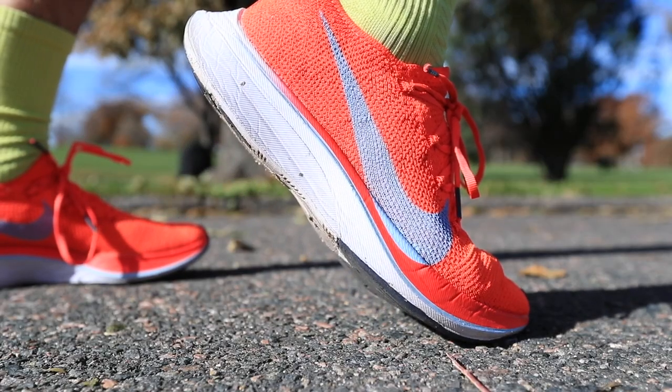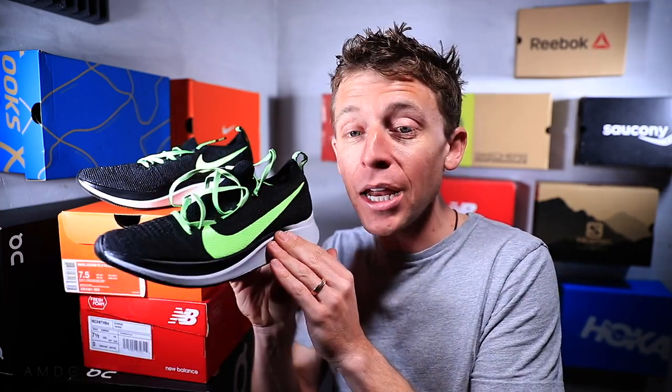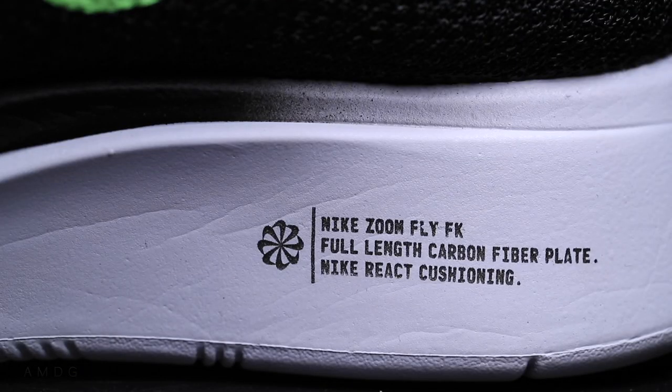So if you don't want to drop $250 on the Nike Vaporfly 4% Flyknit, or now the ASICS MetaRide, which I will not purchase. I refuse to purchase the ASICS MetaRide. But basically, if you don't want to drop $250, this guy is coming in at $160 right now, which I realize is a lot of money. That's a lot of money for a running shoe, $160. But you might be able to kill two birds with one stone with this shoe, meaning I think, and I've heard this from other runners as well, this shoe will be good for training and for racing.